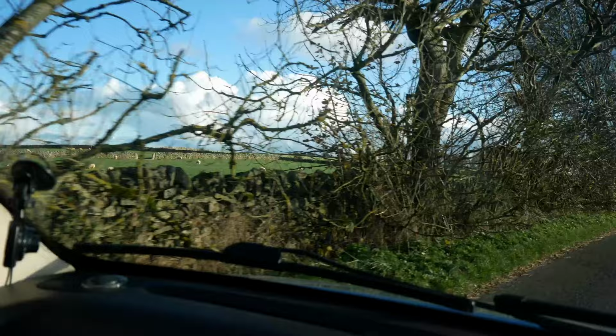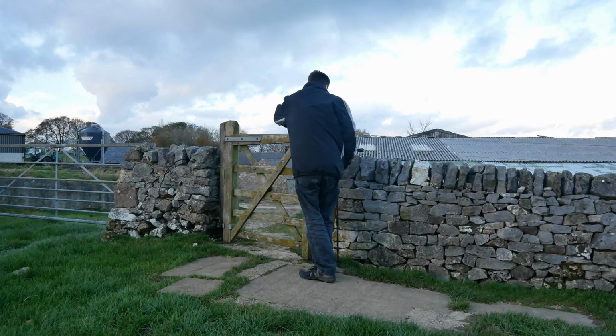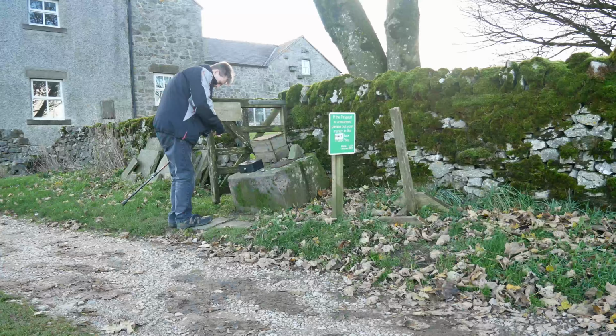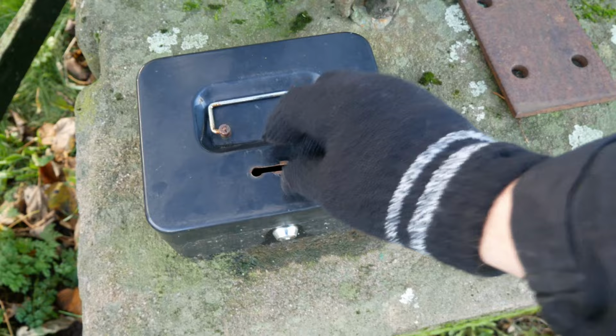Again, while filming to camera, wind noise did cause me a problem, and I didn't realise until I got to the van. Basically, I got to Arbor Stone Circle in Gib Barrow. It is both privately owned and owned by English Heritage as well. There is a donation box, recommended £1 per person, which you really should do, because it goes to the upkeep of everything, as you do have to walk through the privately owned farm and through the fields to actually get to the stone circle.